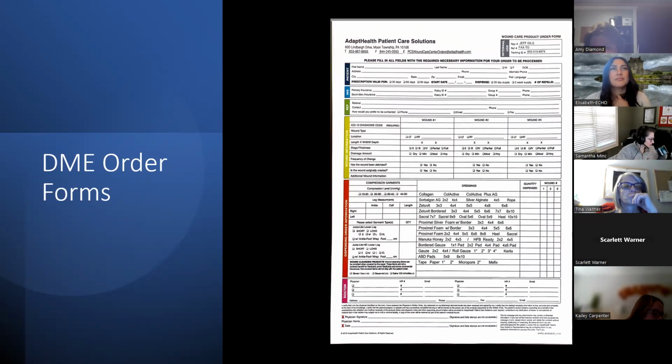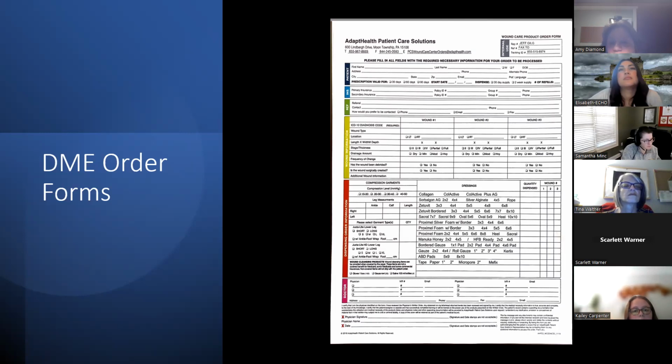And then this is another really important one, Adapt Health. The reason I mention this is that West Virginia Medicaid typically will pay for nothing, so it's very difficult to get these patients anything. I don't know how this company is doing it, but with Adapt Health we are able to get some of those Zetuvit super absorbent dressings, which can be very, very critical for the Medicaid population. So I wanted to really point this out to you guys. This is billed through their insurance, so it is not going to be sent to a regular pharmacy. These are DME supply companies that will provide dressings.